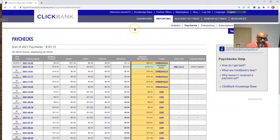Let's check pay here. I want to see. This shows that I was paid out for that initial $151 that I made that day. It went direct deposit to my account. They paid me on 12/17. I just wanted to show proof that I did receive payment.